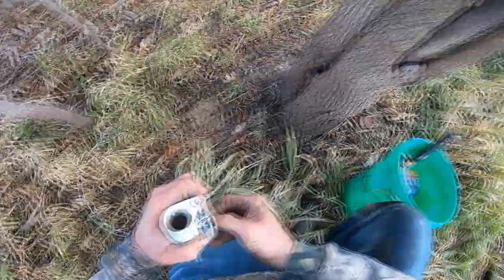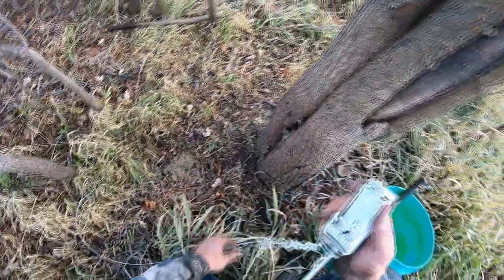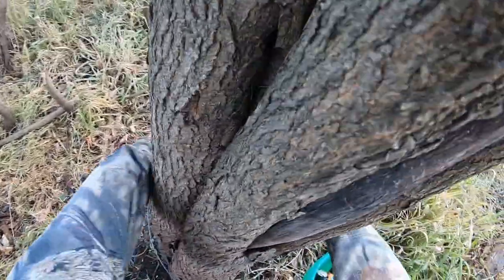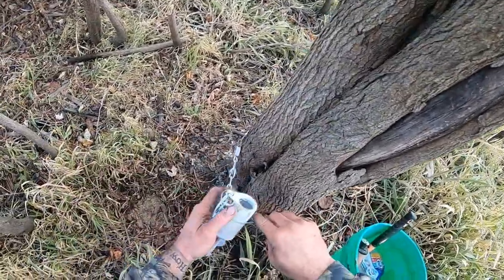All right, guys, I just set a dog proof there. And I got one over there. And then I just happened to come over here to take a leak, and there's coon shit all over right here, so I'm gonna put one here too. Might as well. Get as much fur as possible while I'm out here.